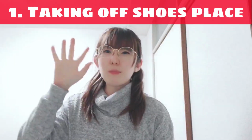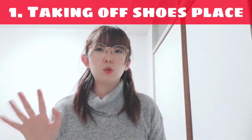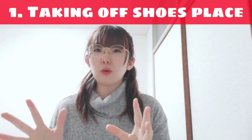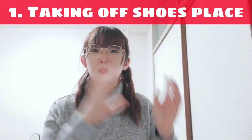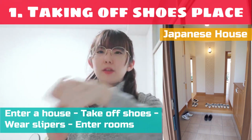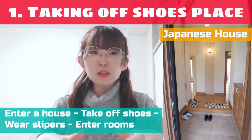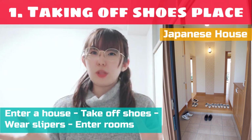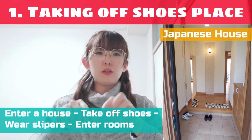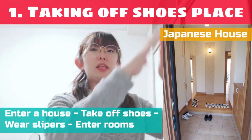Let's start. Number 1, the place to take off shoes is different from Japan. In Japan, as many people know, Japanese houses also need you to take off shoes before you enter the room. In a Japanese house, you open the entrance door and enter the house, and there's a place to take off shoes there, wear slippers, and then go inside the room.